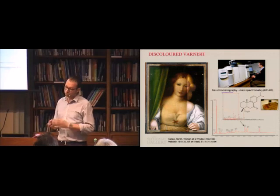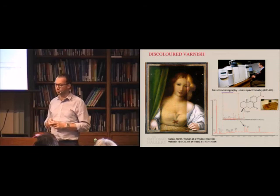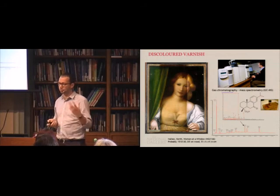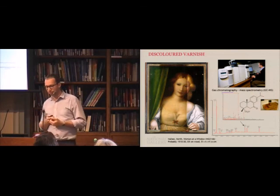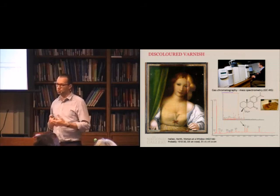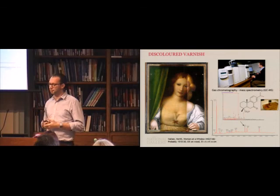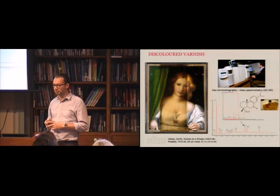My last group of examples is to give you a few nuggets of the cleaning process. Discoloured varnish is quite a usual one. You can think of varnish as often a sacrificial layer, and they often yellow. I can take a scraping of this varnish, we can tell what's in it, and then work with the conservators who are actually cleaning it off. I don't do the cleaning, I'm not a restorer. You definitely wouldn't put a brush in my hand. I'll do the analysis and communicate and collaborate with the restorers.